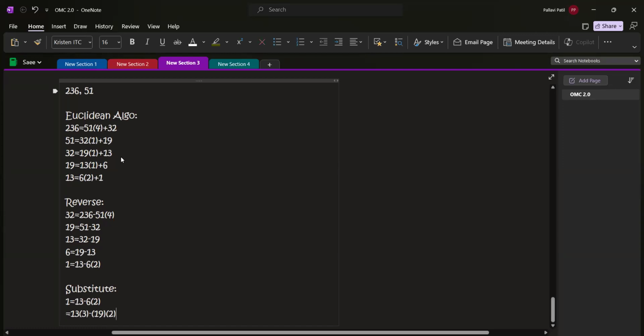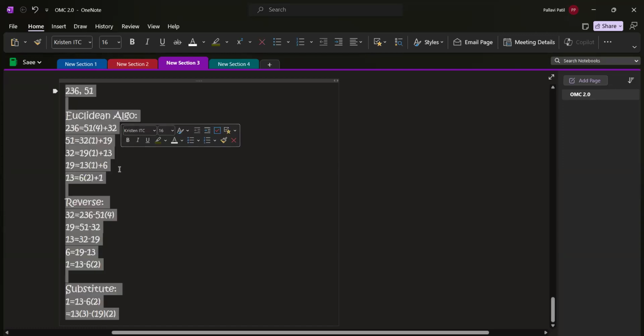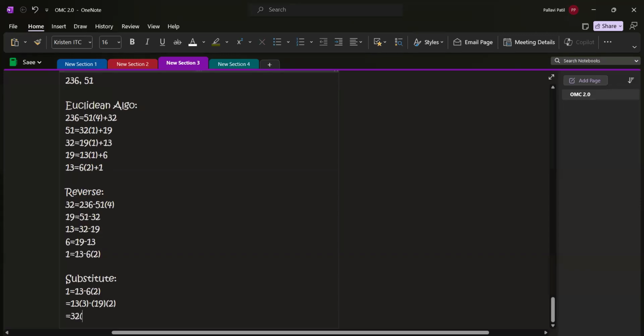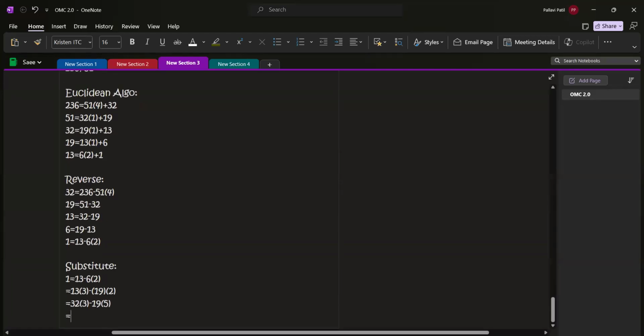Then we substitute for 13, which is 32 minus 19. So we get 32 into 3 minus 19 into 5. Then, so I'm just skipping over the algebra, but you can make sure of this later. What do we get next? Can somebody help me out here?